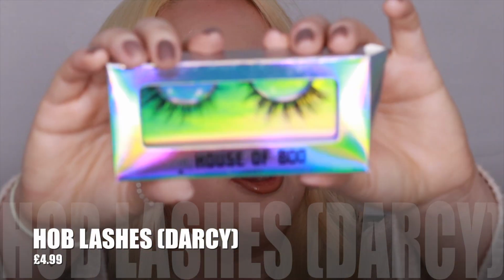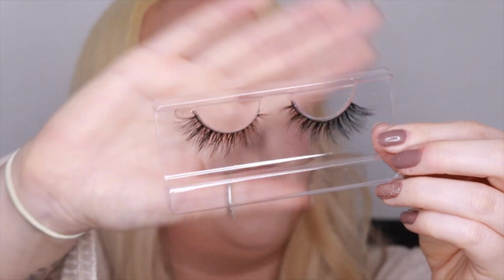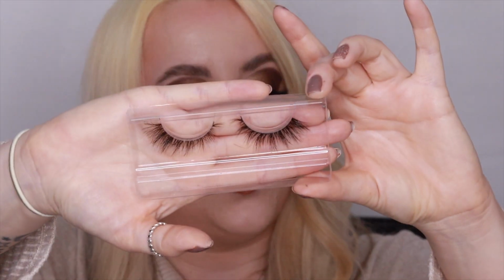And then we've got these, which I think look absolutely beautiful, and these are in the style Darcy. I believe these are also named after somebody. But I am so excited to wear these because I think they look gorgeous. As you can see, they're very wispy. They're quite spiky and then they flutter out on the end, which I absolutely love. I just feel like these would look so beautiful on a bride or soft glam, again, just like the previous ones. But yeah, I'm so excited to wear these. Oh, they just look so pretty.